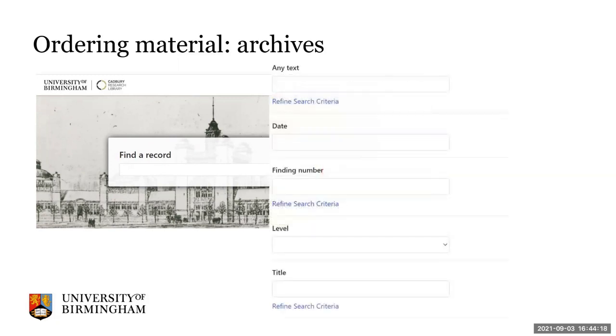You can then use the any text box to search by keyword, or you can use the finding number box if you already know the reference number for the archive collection you want to use. Note that a keyword search may well return a large range of results. It's always important to pay attention to reference numbers.